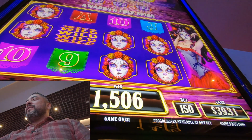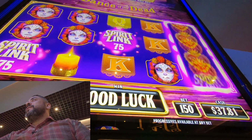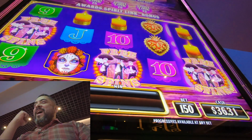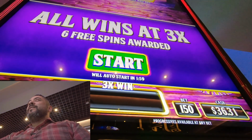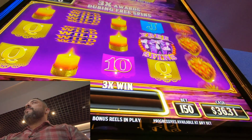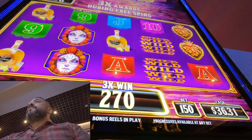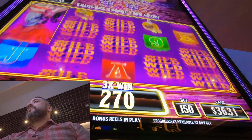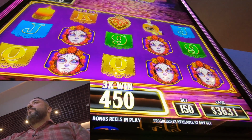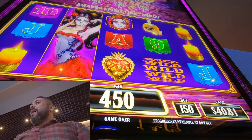I'm going to play till we get to 35 and then I'm going to change it to $1 credits. Let's see if that makes a difference. Come on, Spirit. Let's go. Free spins. Yeah. Woo. All wins at 3X. All right, let's do this. All right, I'll take that. Come on, more free spins. All right, two more spins. $4.50. Wow, we're still short of $50.